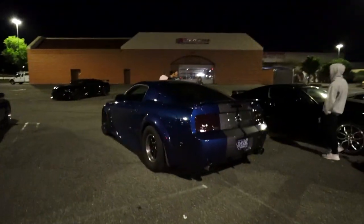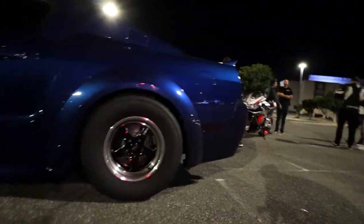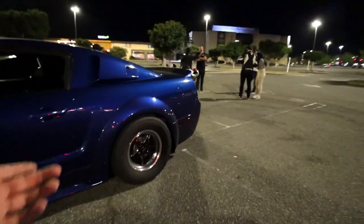So we just got to the second location and the Mustang performed really well. I am super happy with the tire setup and the brake setup on this thing. It's just launching like an absolute monster. The weight in the back is really helping a lot. Like you wouldn't believe how much the weight is helping.